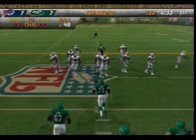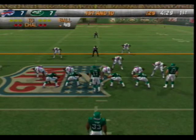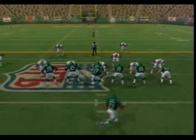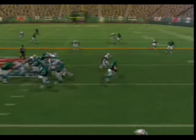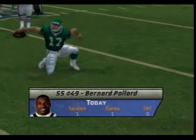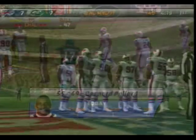First and 10. Ball on the 49-yard line. The Bills with a four-man front. They'll bring the blitz. Give a lot of credit to the guys up front. They kept the offensive lineman tied up, allowing him to get into the backfield to make the play on the quarterback.